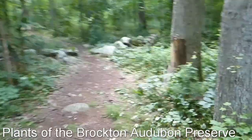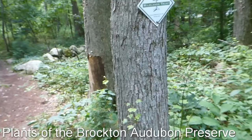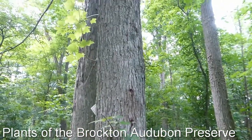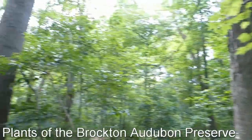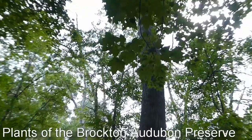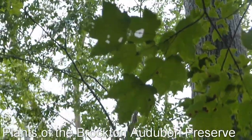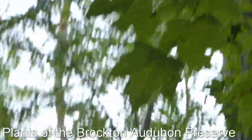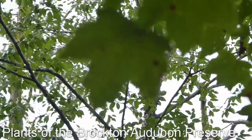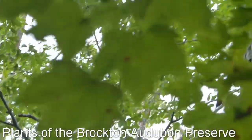Okay, here's a tree with sort of ridged bark. Not especially characteristic. Then you look upward and you see that it has leaves, simple leaves. Looks like a maple leaf, but they're toothed all around. They're sharply toothed all around. Okay, and longer than wide. So this is red maple. It's a native maple.